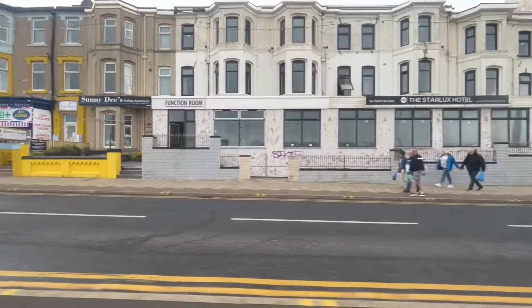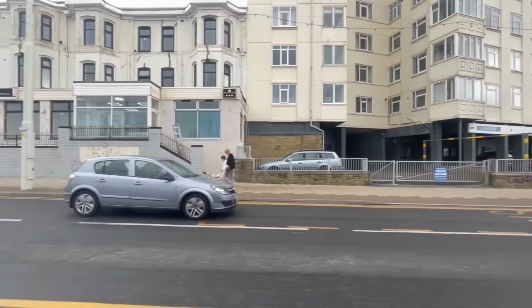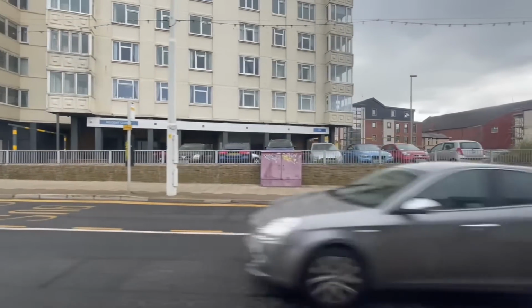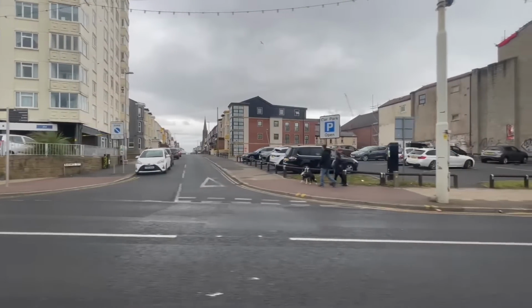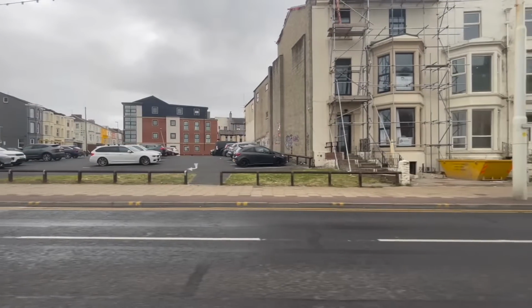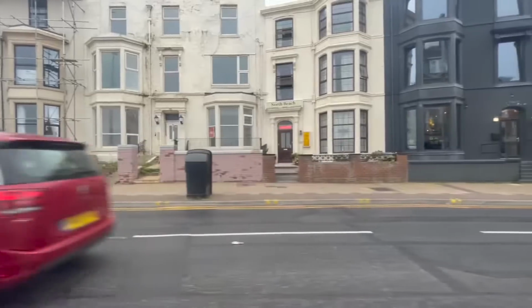Sunny days. There's a hotel there called Bowie's Lodge, which is a dog-friendly hotel. So if you've got a dog, you might want to go to Bowie's Lodge near Cocker Square. But we're now coming down past the Metropole Hotel, which you can see on the first video.